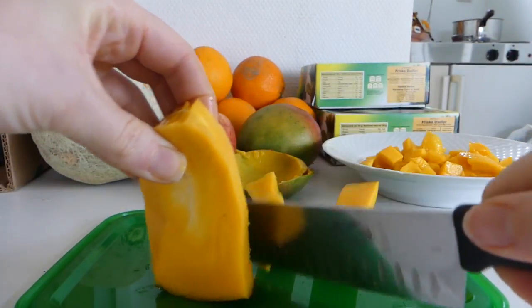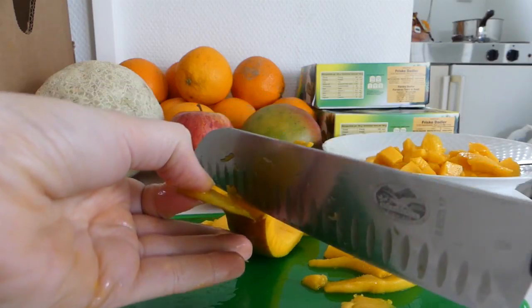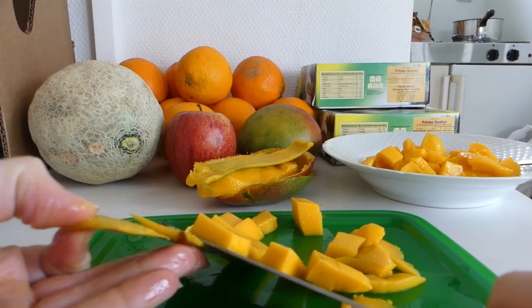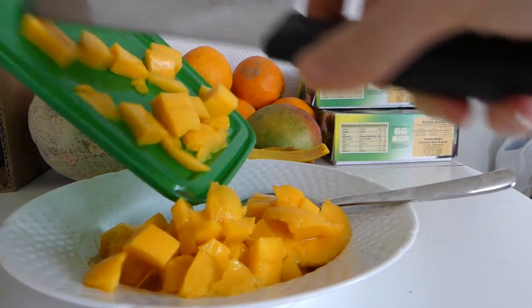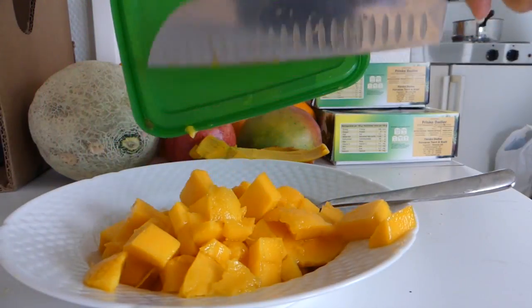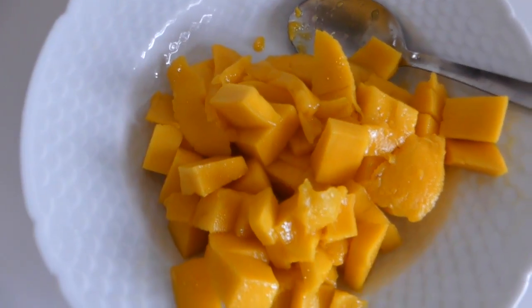You could use a block of wood, you could use many things as a cutting board. I just particularly use the container lids because I have them available, and I chop up my fresh mangoes or my salad ingredients or even the ingredients that I'm going to use in my smoothie bowls or my cereal bowls, and that's just what I use.